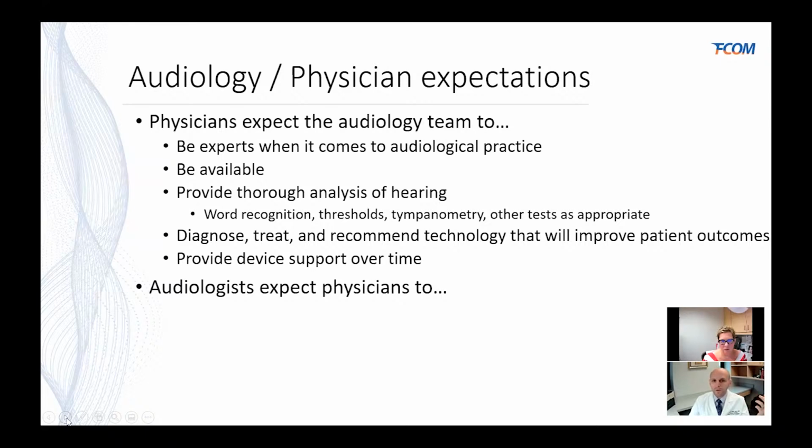And then the main piece that the physicians expect the audiology team to do is to help diagnose and treat and recommend the technology. We have, as physicians, some level of expertise to understand the technology and understand who it's most appropriate in, but at the same time, we're not doing these objective measures, and we're not directly interfacing with the devices in a customer service way in the same way as an audiology team does. So we really expect and hope that the audiology team brings that to the table.